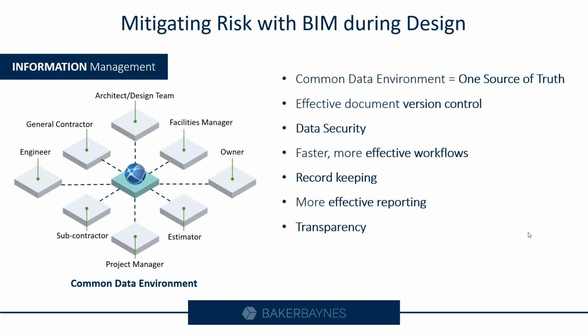And there are some other tools that improve workflows in terms of approval processes, which once again we will go through in detail. It also provides a nice record keeping system, and you can do a lot of reporting from there as well. And quite importantly, there's transparency, so that you know who did what and when, and so on.